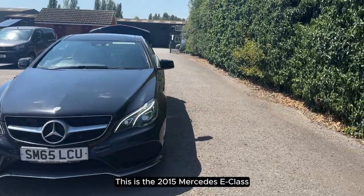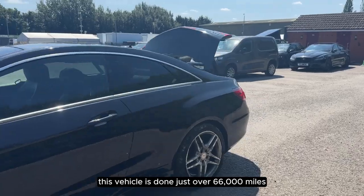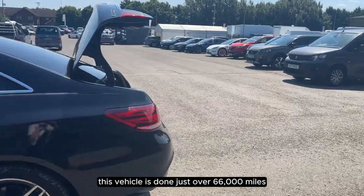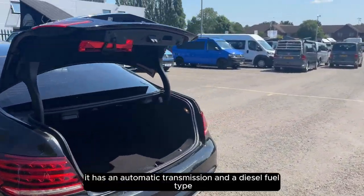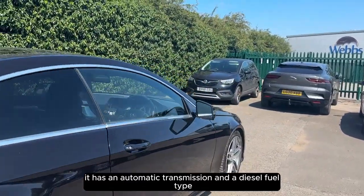This is the 2015 Mercedes E-Class. This vehicle has done just over 66,000 miles. It has an automatic transmission and a diesel fuel type.